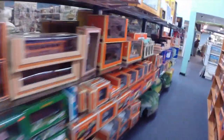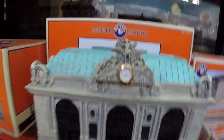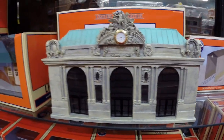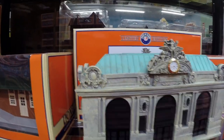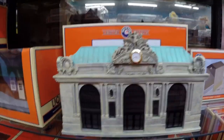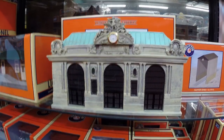Something else that's not on the layout that I'll show you guys real quick is the little terminal station, the Grand Central Terminal. This is from Lionel, and looks really nice. You can see there's a clock. Looks like they took a watch face and put it up there. Unlike the first Grand Central thing they did, which was like $1,500 and took up the whole layout, I think this one's pretty reasonably priced, like $250 or so. And it's lighted. We don't have it lit, but it looks really neat lit because of the windows.